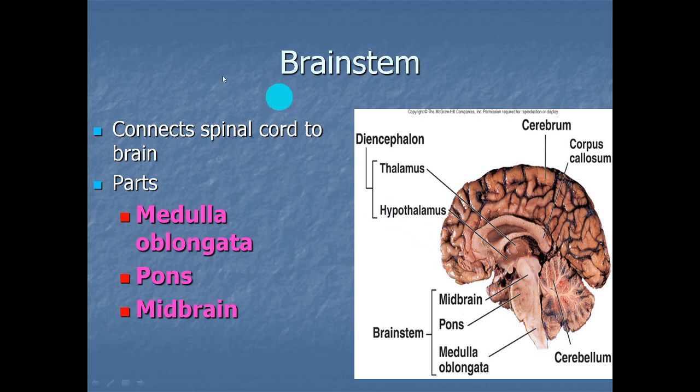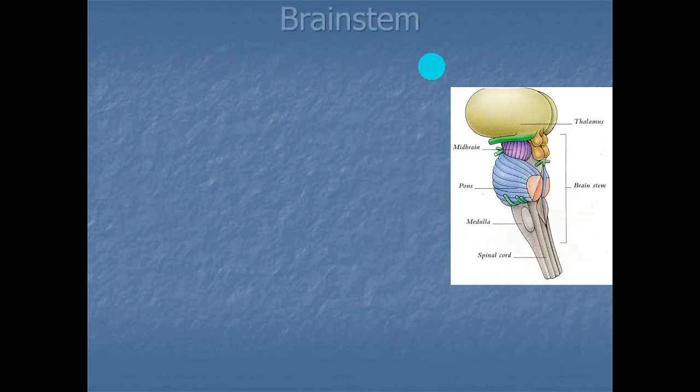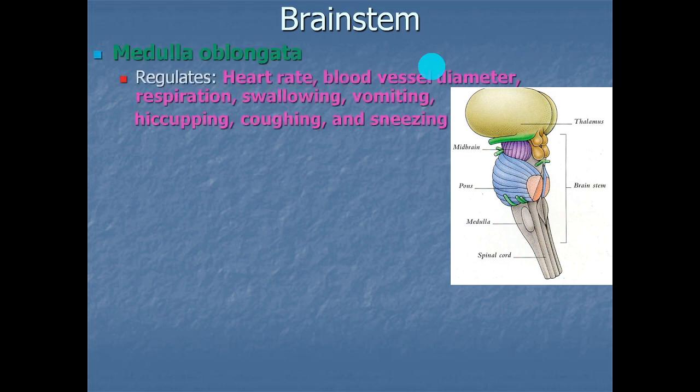Now, the brainstem is going to be doing a lot of autonomic stuff. You aren't doing any conscious control with your midbrain. So, for example, let's look at the medulla oblongata. The medulla oblongata is that smaller swelling that's below the pons. But the medulla oblongata is a big regulation center. We talked about this a little bit in some other chapters, but the medulla oblongata is going to be regulating things like your heart rate, so we can speed up and slow down our heart.